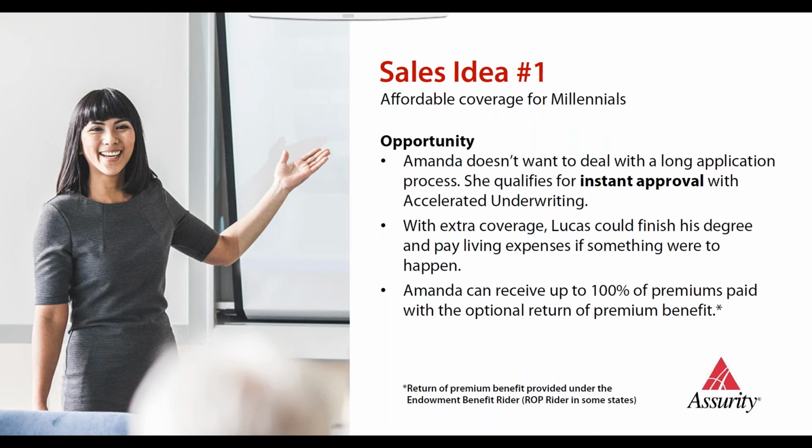So the opportunity here is pretty obvious, and with Amanda, she doesn't want to have to do the long application process, but with her being young and healthy, she's going to qualify for that instant approval through our accelerated underwriting system. With that extra coverage, if anything ever happened to Amanda, Lucas could finish his degree and he could pay the living expenses that he has when he's going to school.